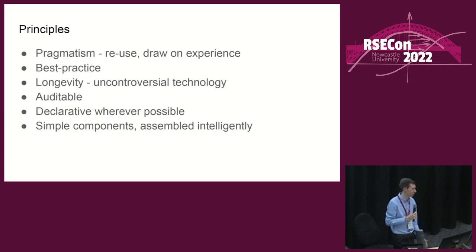Best practice, of course, we do things like CI/CD, automated QA, code review, because that builds a more robust system. It's more effort and it can be expensive in terms of time and effort, but it's invaluable. We try and use boring technology. So the core of our system is Linux, PostgreSQL, very simple. Auditable is not just about the patient data being auditable, but also about the system itself, which is very important because we're trying to get the system CE marked at the moment. So every decision, every change we make to the system has to be thoroughly documented.